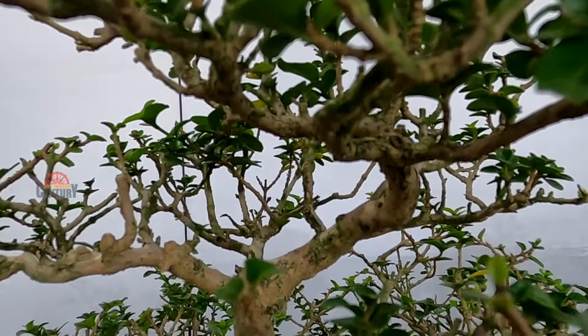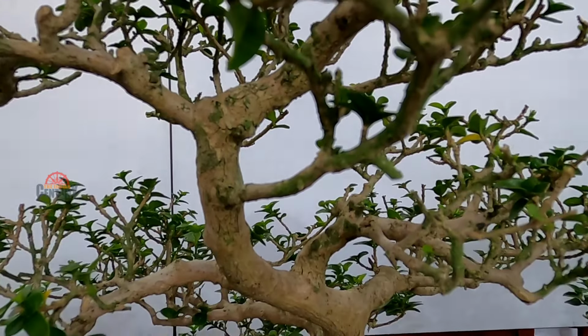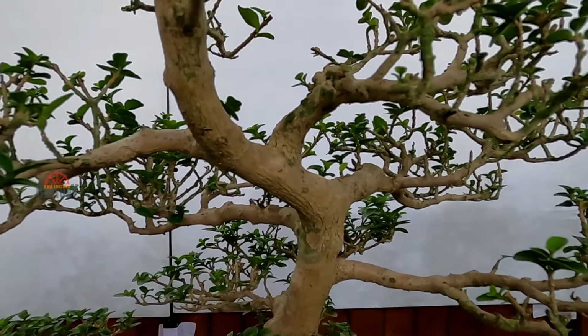This bonsai garden is named Nikki Bonsai Garden, covering 2 acres near Padmanabhapuram Palace, Takkalai, Kanyakumari district of Tamil Nadu.